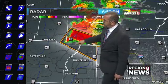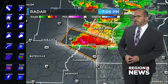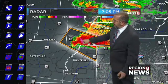Let me stop this just a second. Hey, Ron, we actually got a report from a trained spotter. We have baseball-sized hail falling in Strawberry. Woo! Baseball-sized hail right here. Let me show you something with radar.